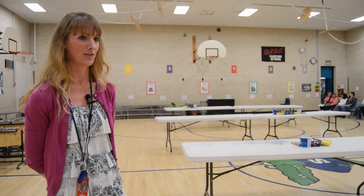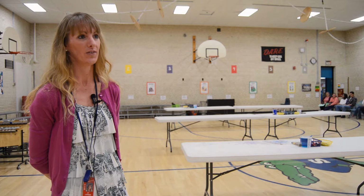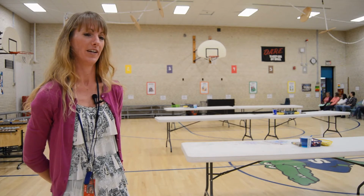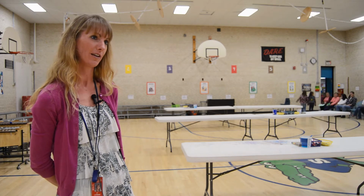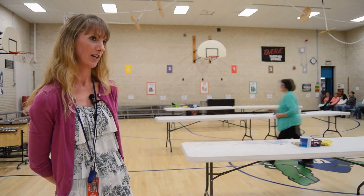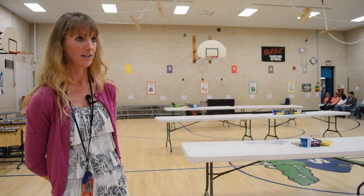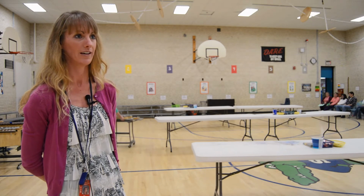Art is important for the students because it brings out their creativity, and it helps students who may not necessarily have strengths in some of the core academics. They're able to really shine in art because they get to express themselves and use creativity and use different parts of their brain than they normally would in just the plain academic setting.